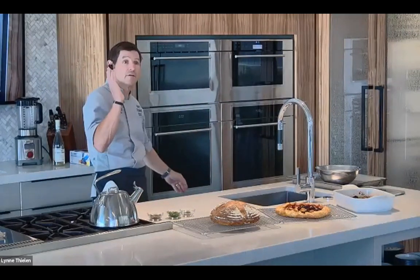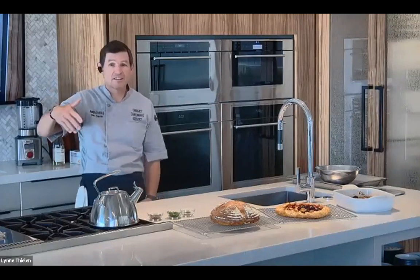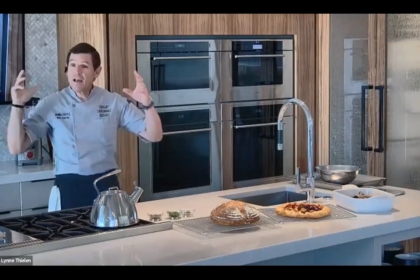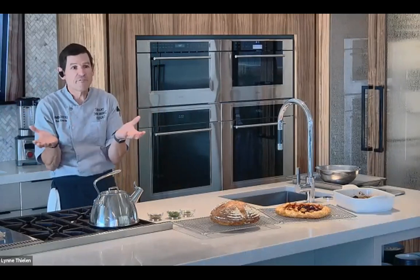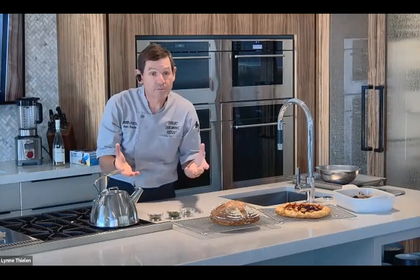I made a banana bread last week. Phenomenal how moist it comes out. Selena is applauding because she got like 3 pieces of that banana bread. But that's what it's great for, because it allows you to bake with the confidence of knowing you're not going to dry it out, but it's still going to bake and brown really beautifully.